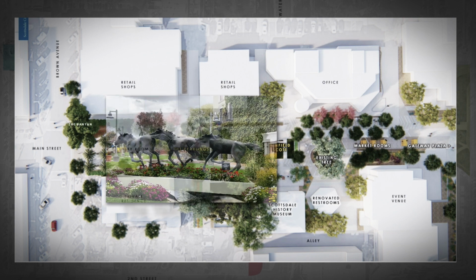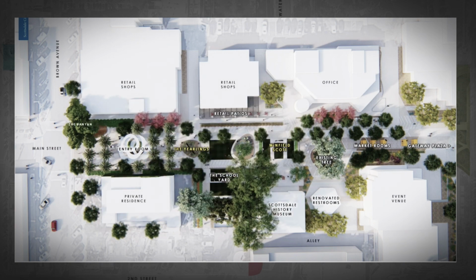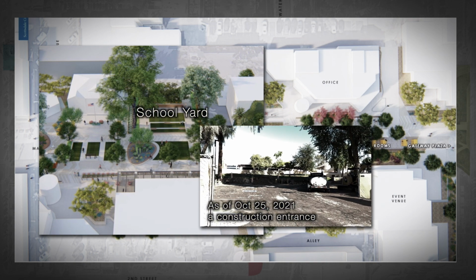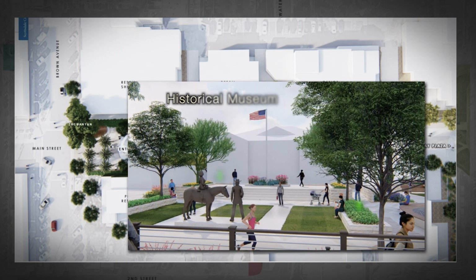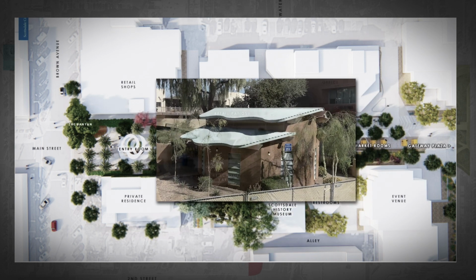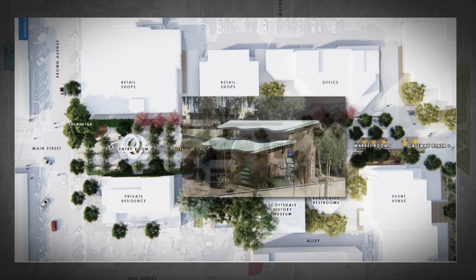The Yearling statue will return to the area and be placed as shown here near the Old Town Tavern. The small parking lot extension that lay to the west of the museum will become the schoolyard, an area for informal gatherings and presentations. The museum, which itself is elevated, will have steps up the front with side ramps for handicap access. The existing restroom will be renovated, not only to upgrade the aging facility, but to bring it in line with the new look of the renovated West Paseo area.